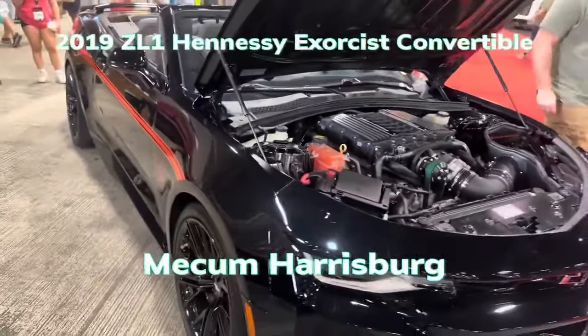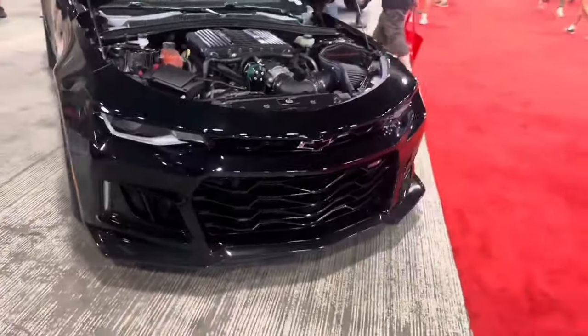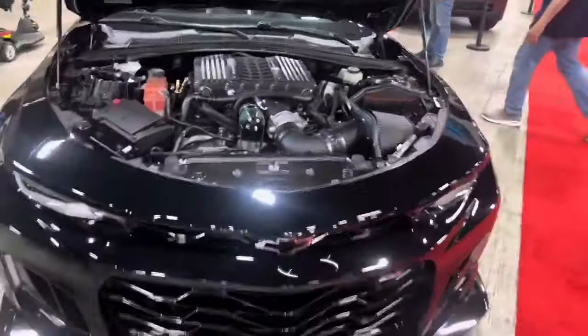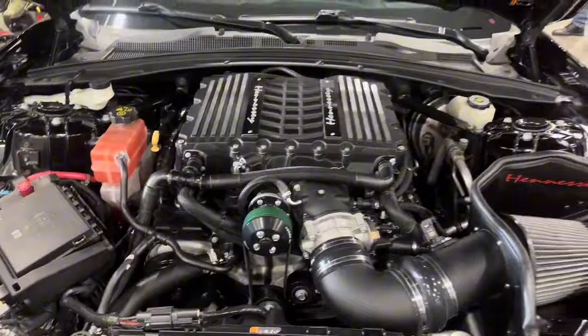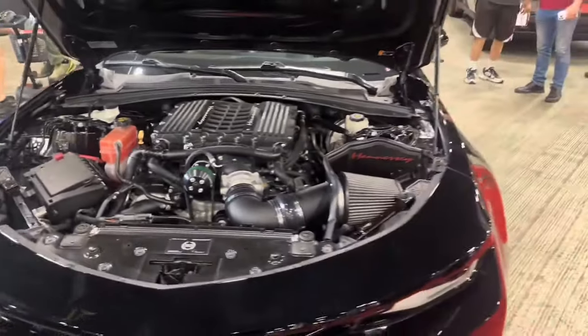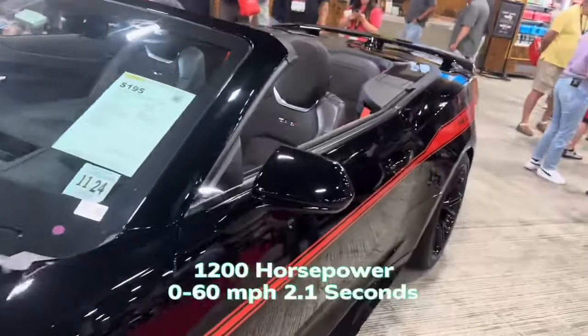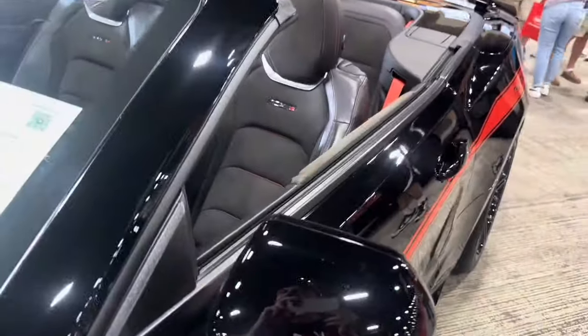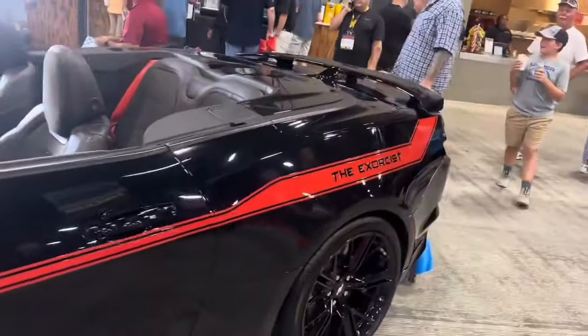Hennessy Camaro convertible, 1200 horsepower. If I get around here, I'll get you some video on this 2019 ZL1 Hennessy Exorcist. How cool is that?